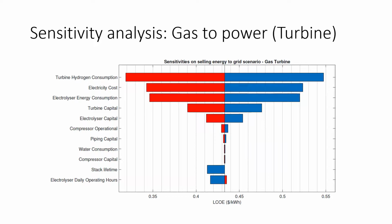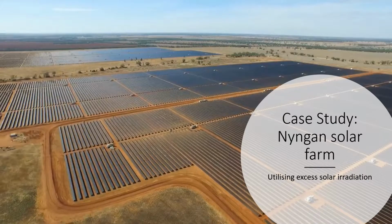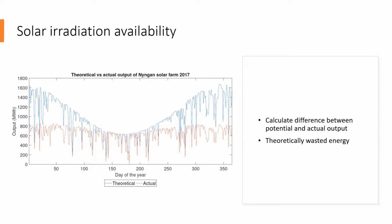The LCOE is still much higher than the majority of the sale prices throughout the year. This is therefore also not currently viable as a profitable business venture. The fuel cell is then substituted for the turbine, which has lower capital costs but also a higher fuel consumption. Again, the most influential factor is the fuel consumption, with similar trends to the fuel cell analysis. The LCOE is slightly higher here, and is therefore also not currently viable using grid energy.